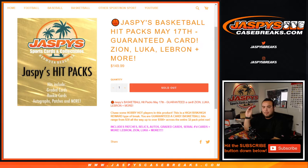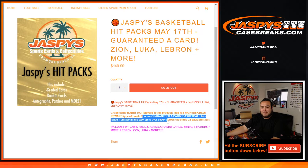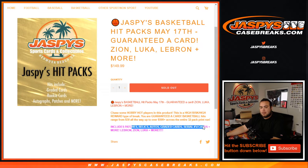Coming at you with some Jaspy's Basketball Hit Packs, which is here May 17th. Guaranteed a card featuring Zion, Luka, LeBron, and more. So again, you get one card per pack. Some of the hottest players. You're guaranteed one card. Basketball hits range from as low as $30, but as high as over $500 across the 32-pack print run. And again, includes patches, relics, autos, graded cards, serial number cards, and many more. Of course, those players I just mentioned.